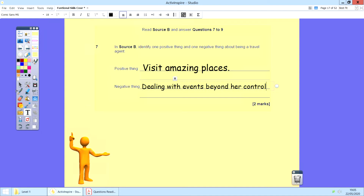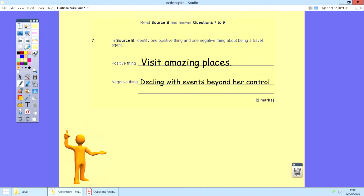Right, so it's got to be that simple. When I ask you to do stuff for GCSE, I ask you to write big, long reams of paragraphs. And this is a completely different thing. We've just got to say, this is a positive thing: to be able to visit amazing places is positive. And a negative thing is dealing with events beyond her control, beyond the control of the travel agent. And for that, I get my 2 marks.